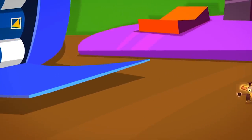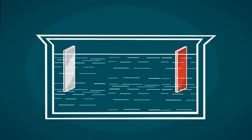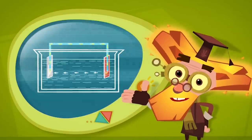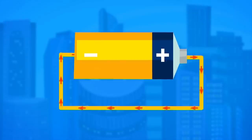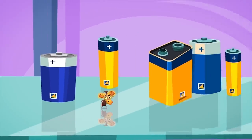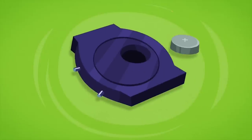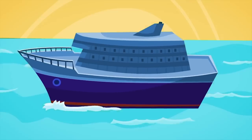The first battery in the world was made in Italy more than 200 years ago. When two different kinds of metal were placed in salty water, electricity started flowing through a wire from one piece of metal to the other. Many years have passed since then, but batteries still work in pretty much the same way. Today, you can find batteries being used for electricity just about everywhere. Tiny batteries are used inside of wristwatches, while big batteries can power cars and even ships.